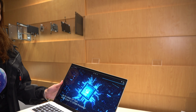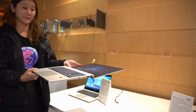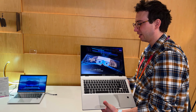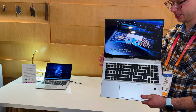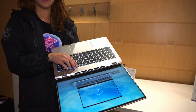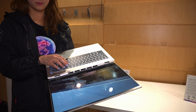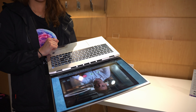The 16, the 14, and the 13 do support the 180-degree hinge. So if you want to lay this completely flat on a table, whether you're doing it for a presentation or you just want additional viewing angles, you're actually able to flip your screen with just the touch of a button, so that, again, if you're presenting something to someone, you can easily do so with the laptop.